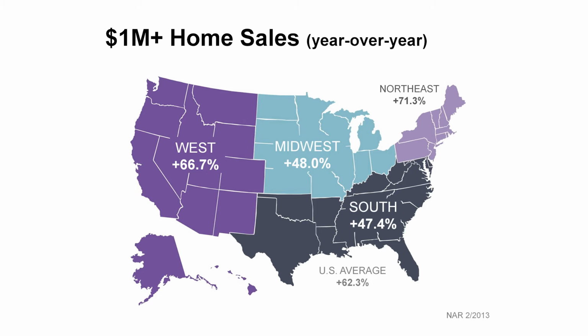Look at the Northeast, 71% increase. So that's a huge increase. And our sales at the million and above, we've seen a doubling in sales since last year. It's really a drastic turnaround.